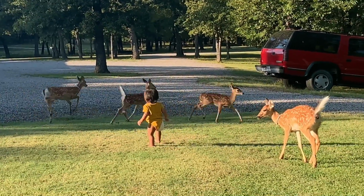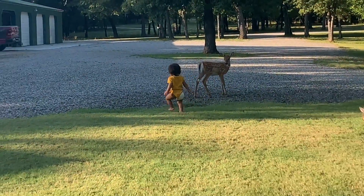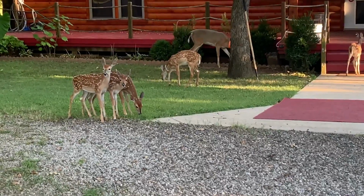We have a little visitor here at the ranch tonight. This is Apache's little grandbaby, and she is not afraid of anything. Is that a pretty sight?